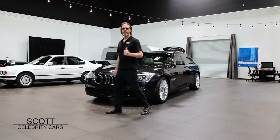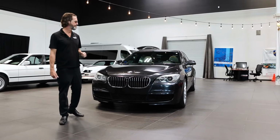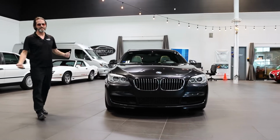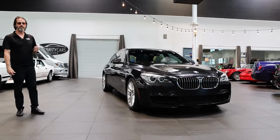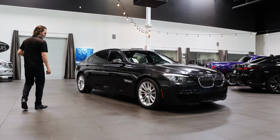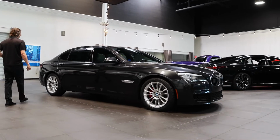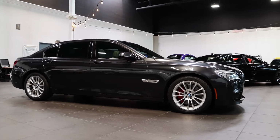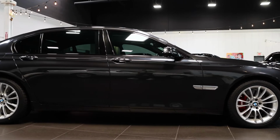Ladies and gentlemen, the 2014 BMW 750li. It's big, it's luxurious. It seems to have just a couple clicks over 88,000 miles on the odometer. The wheels are in excellent shape. For the most part, except for normal wear, the body's in great shape. We're gonna go over it and get into detail. That's what I do here.